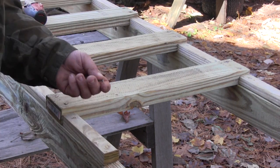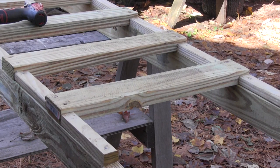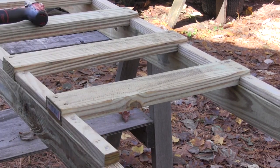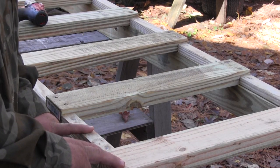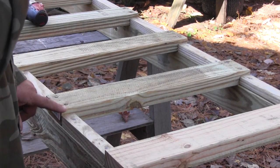What I do, even though this is pressure treated, next year I will stain it. Number one, it makes it blend into the woods better, but it also protects the ladder. These pieces are 8 inches, 8 inches and a 2x4. That makes it a 12-inch step, which is exactly what a ladder is.